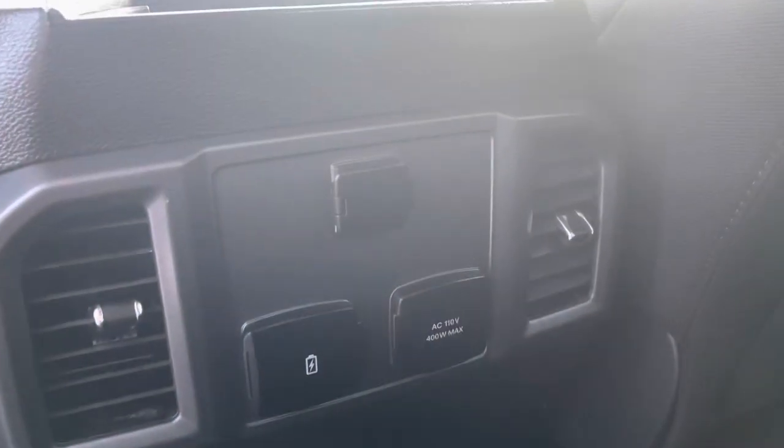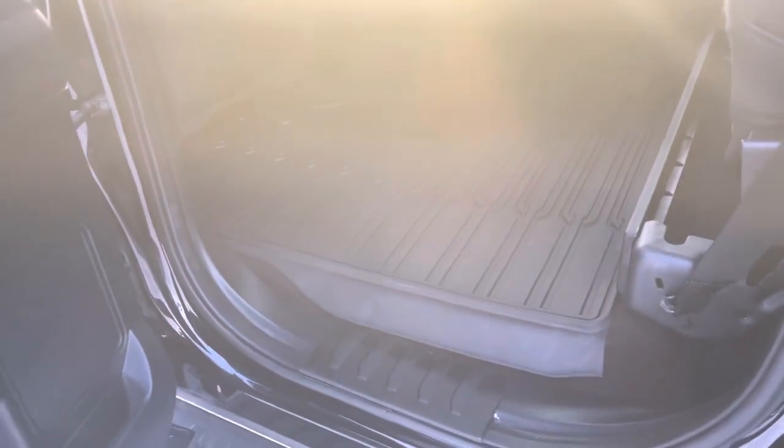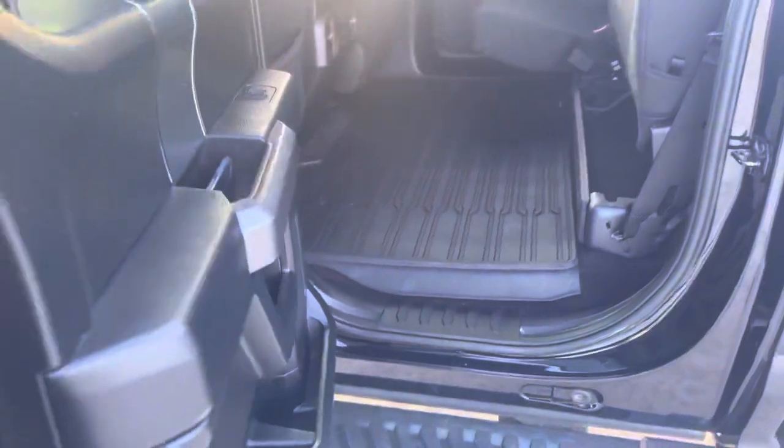And then take a look at this gorgeous Sport interior. Love the carbon fiber-esque trim that's been done here. You've got like a tread pattern that's on the seats, these textiles, it looks great. And in the back, you do have 12-volt power supply, USB, and full 400-watt power supply. If we flip up the seat, you'll see that totally flat floor that Ford is known so famously for, all covered with an all-weather mat, which is awesome.